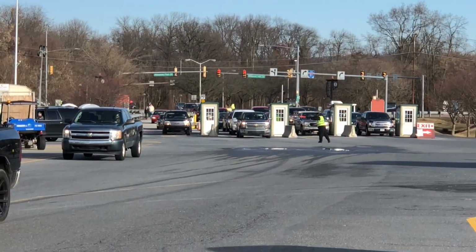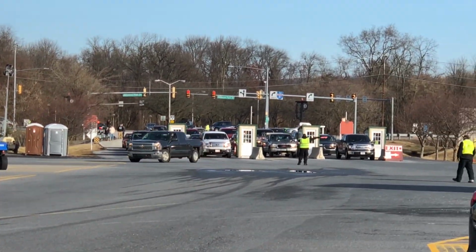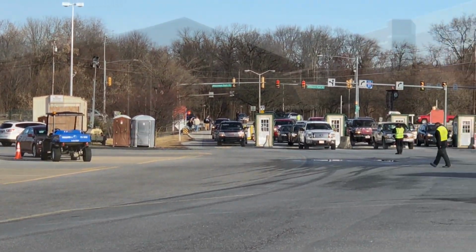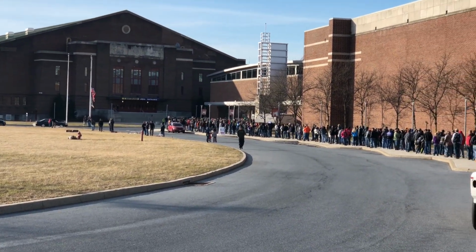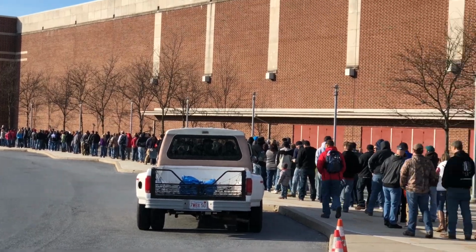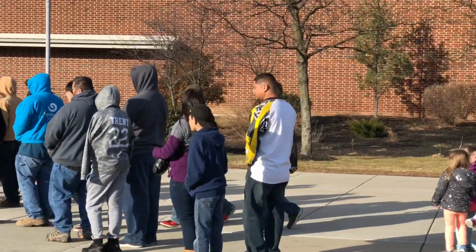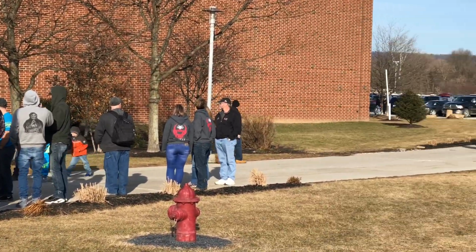People are just pouring in here. Wow. It's been like this for the last hour. It's pretty incredible. Almost 9 o'clock Saturday morning. I just thought more than anything, I'd show you this line. There's two of them. This is the main entrance line, and there's one even bigger for the back entrance.